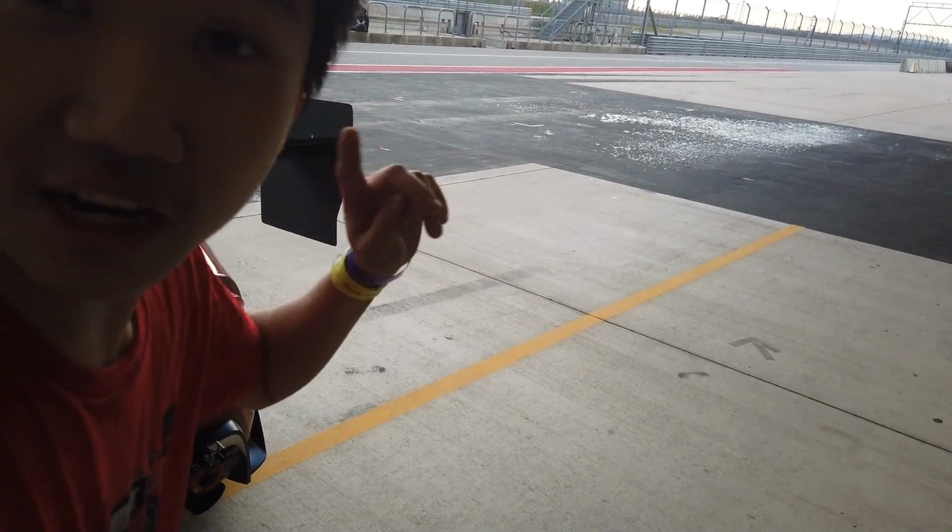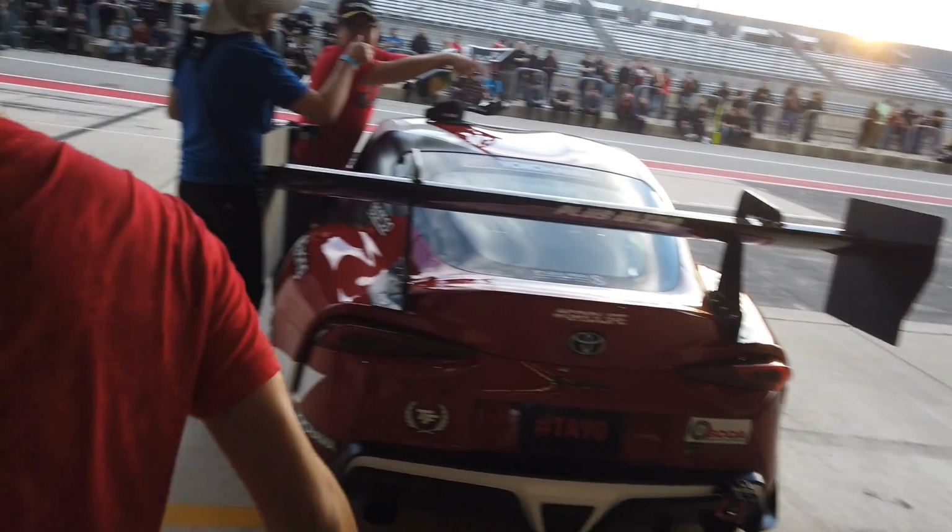I don't have to pay for the track cleanup fee. How do you define this moment? I don't know how to start this because this is like a dream come true. F1 circuit, top of the podium. I mean, how do you get better than that?